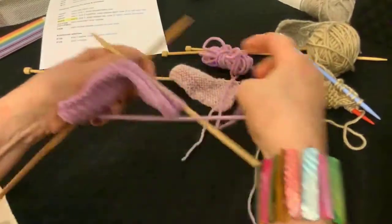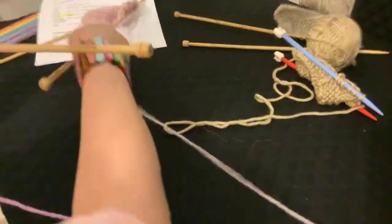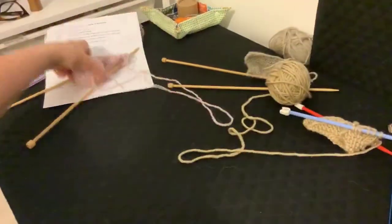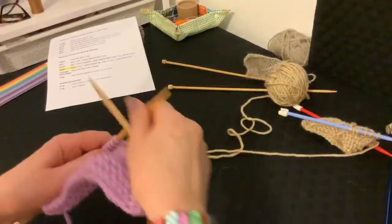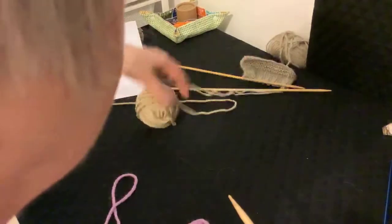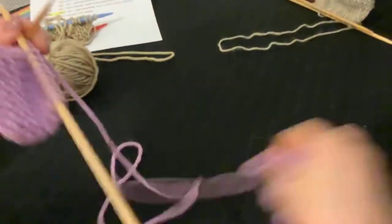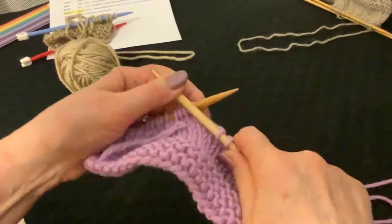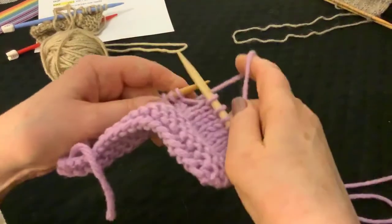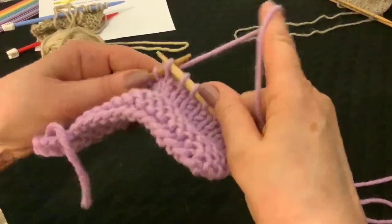I have some more yarn left. Oh, the mess here. Never mind. Let's get this out of the way so you can see it. Done on the floor. That one I'm going to need, that one I don't. Sorry, I'm working in a tight space here, so just forgive me. So K1B is when you, oh, I was on a purl row there, wasn't I?